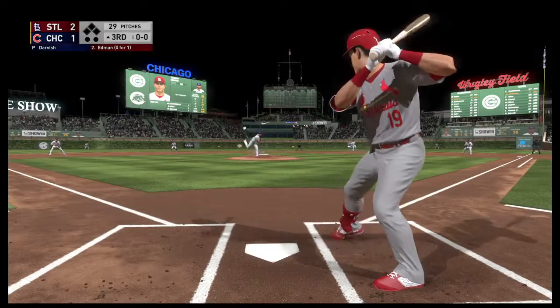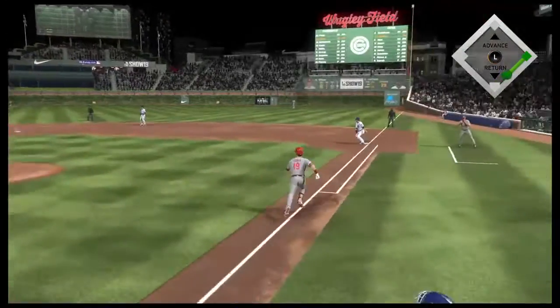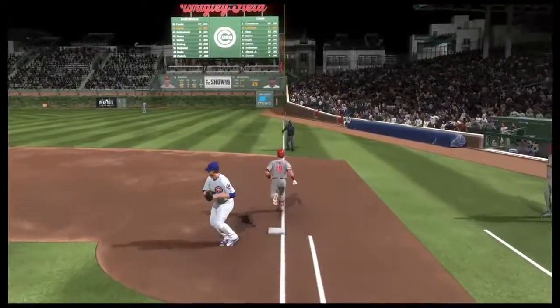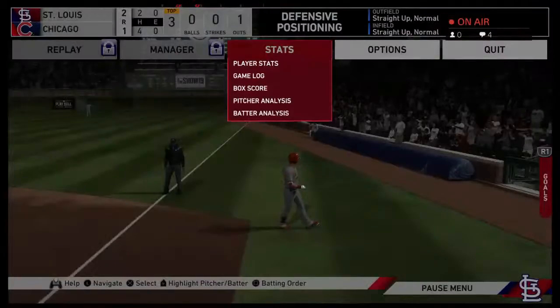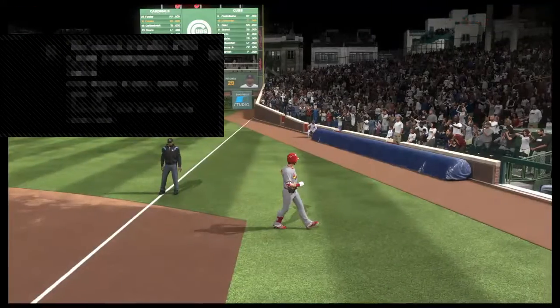He's ready. Here's the first offering. Ground ball sent back up the middle. Baez fields it cleanly. Throw to first in time, and the leadoff man is gone to start. The third.